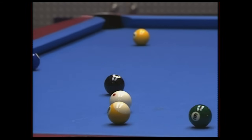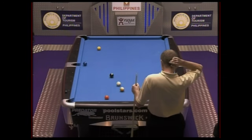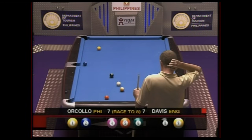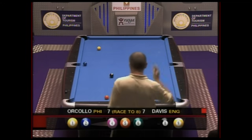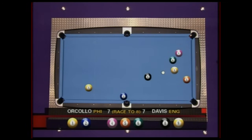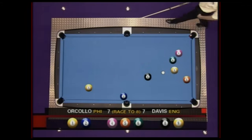Well, it's not traditional 9-ball, is it, Jerry? No, it's not. And the pressure's off Davis now. He knows he's through. The only guy feeling any moisture under his arm should be Orcollo. But Steve's a professional. He's not going to give away this game. He's going to try and win if he can. Steve's never given away a game in his life. He loves to win.